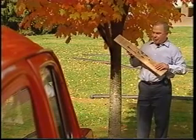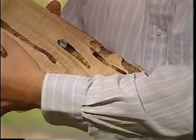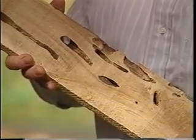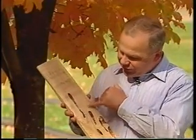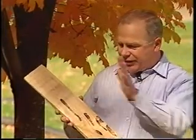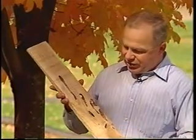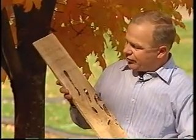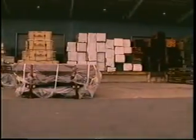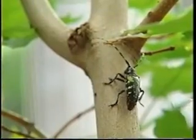This is a piece of lumber from a crate of some goods that were imported from China, and you can see that this was cut from a tree that had been infested by the Asian longhorn beetle, and it has huge galleries in it. This is just a cross section, but you can imagine these galleries going in every direction on the tree, and with this much damage to a tree, it's easy to see how the tree would be injured or even killed. When these shipping crates got to this country, the insects left the dead scrap lumber and went looking for live trees to feed on.